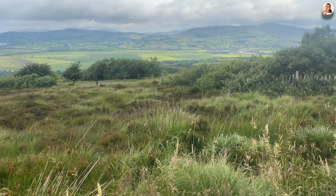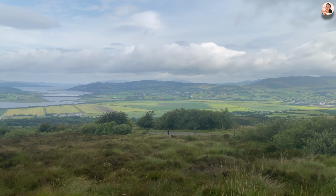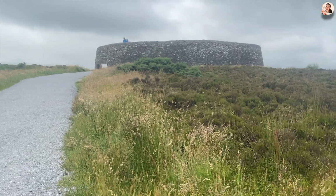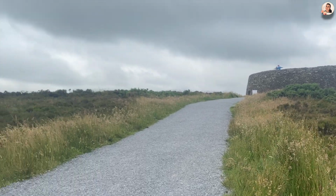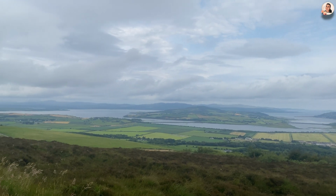We have reached the fort. It's one of the most important historical sites in the area and it's packed with thousands of years of history. This stone fort sits on the top of a hill, offering incredible views of the surrounding area. Let's go inside and explore.